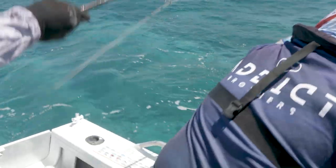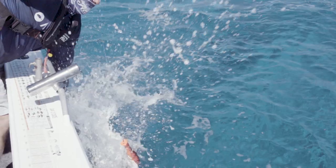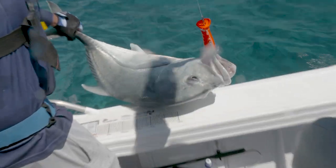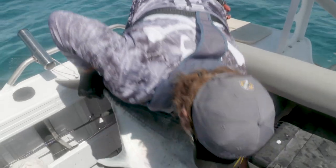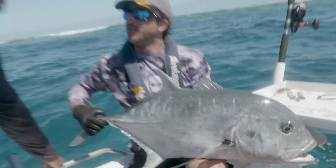You lift the leader and his tail at the same time. Yeah, he's still a bit green there, boys. That's it. Yeah, nice fish. We'll throw him down on the deck here. Yeah, put him on the deck. That's better than I thought it was. Yeah, it's pretty good, eh? Yeah, nice fish on the popper. Stoked. Hey, nice one. Thanks, mate.